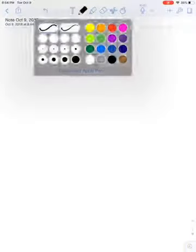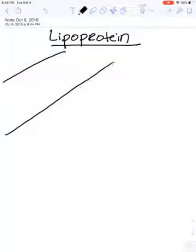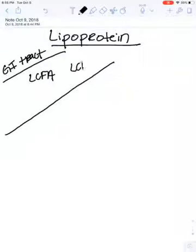Hi everyone. So the purpose of this mini lecture is to discuss furthermore about lipoproteins and the absorption of long-chain fatty acids. As a reminder, if this is our GI tract, the inside of the small intestine, specifically the jejunum, is where our long-chain fatty acids are absorbed. Long-chain fatty acids have to be packaged into lipoproteins in order to travel around.